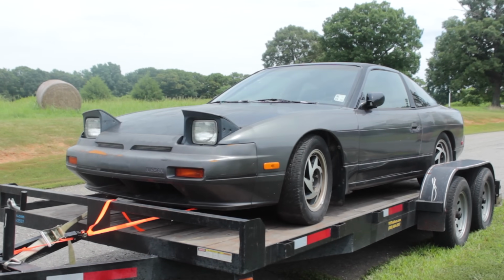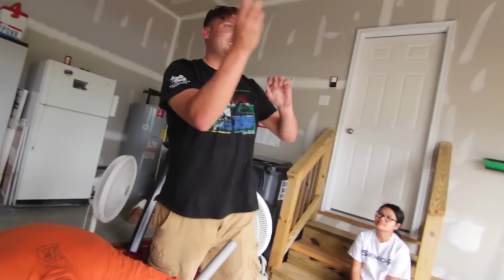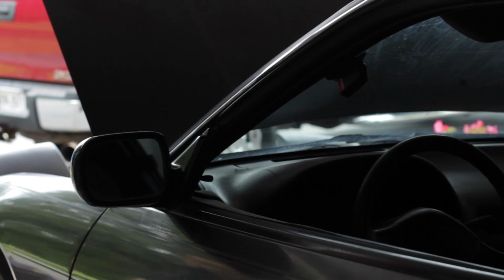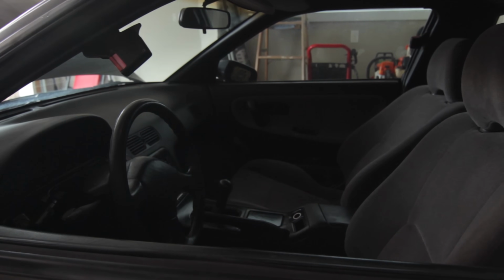July 31st, 2015. I bought a piece of junk 240SX with 240,000 miles on it. My friend Chris finds the car at Top Speed Motorsports in Atlanta, Georgia. At the time, I lived in Richmond, Virginia. Chris goes, "I finally found you a 240 chassis. I think it's rust-free. You should come check it out." I fly to Atlanta, Georgia, get to Top Speed Motorsports and go, "That's the one."